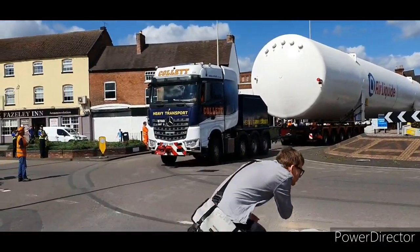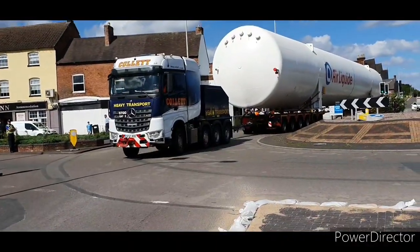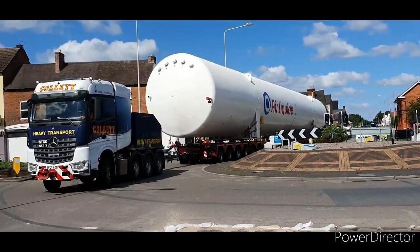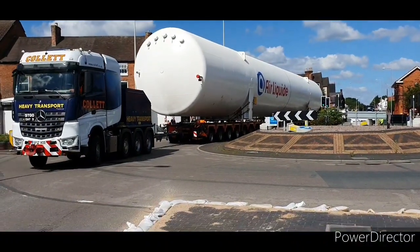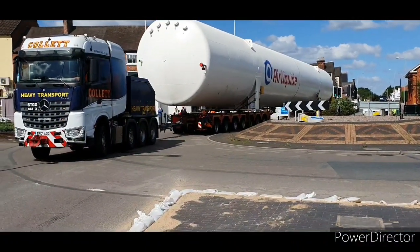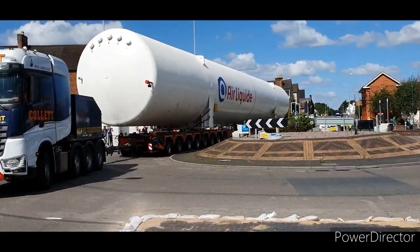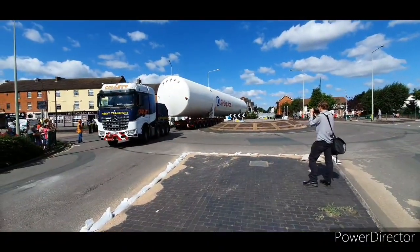But yeah, they've got to transport that. Oh, nice camera guy. Yeah, he's basically got to transport this from, I think, somewhere miles away, and it does like 5 miles an hour. So it's literally the slowest thing ever. It takes days, weeks to get it from one place to another.